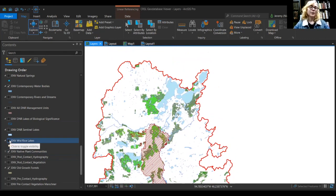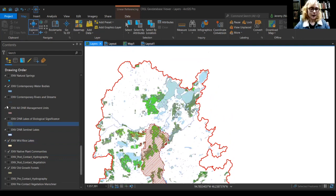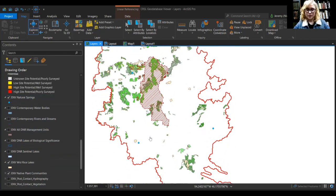On top of that, where are certain resources that people might have been pursuing in the pre-contact era? And so we've also got lakes highlighted as wild rice lakes if they had those resources. We can see that in the tan. And on top of that, we have natural springs, which would have definitely been sought after. And those are symbolized by these blue dots across here.